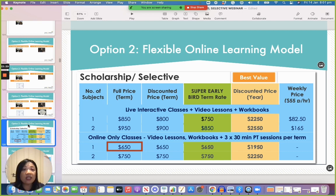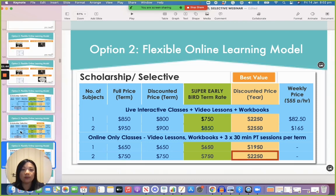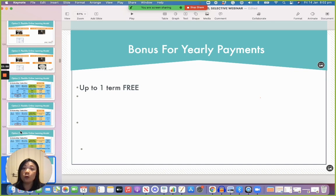In terms of the flexible online learning model, one subject is $650. And if you do 2 subjects, then it's only $100 more. So that's $750. Okay. And if you enroll for the full year, you get up to 1 term for free again. So it's $2,250.